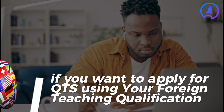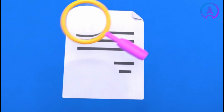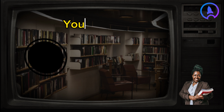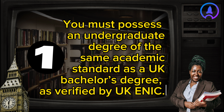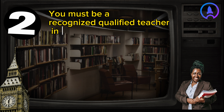This is so if you want to apply for the QTS using your foreign teacher's qualification in your home country. Aside from your teaching qualifications in your home country, if you are following this method, the general requirements you will also need to attend to are: 1. You must possess an undergraduate degree of the same academic standard as a UK bachelor's degree, as verified by UK ENIC. 2. You must be a recognized qualified teacher in your home country.